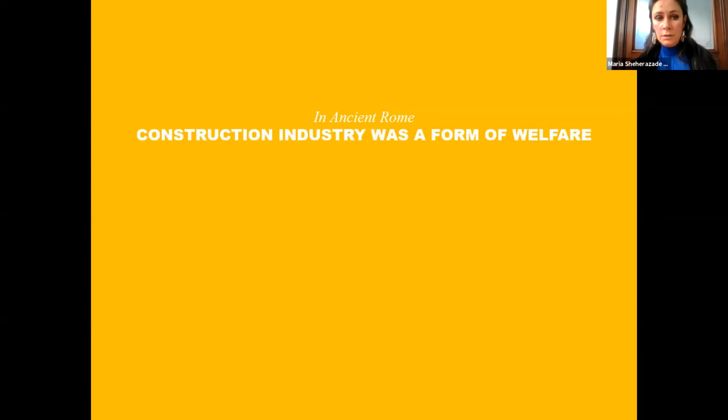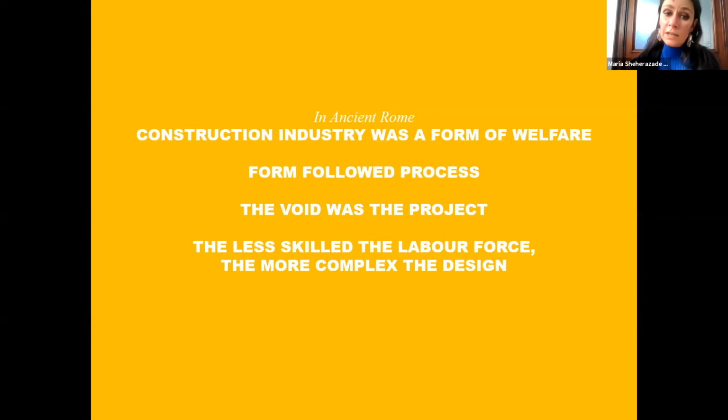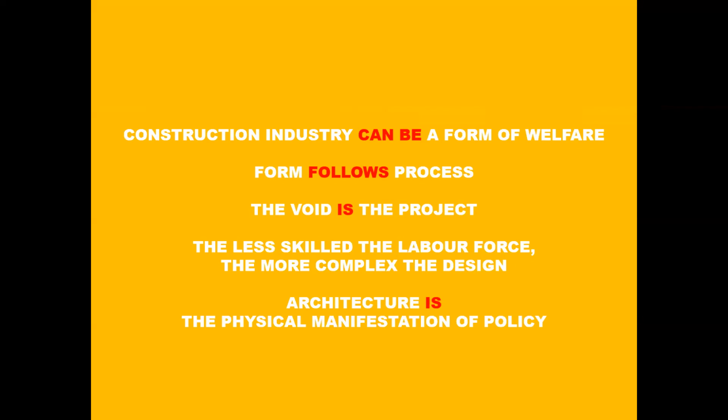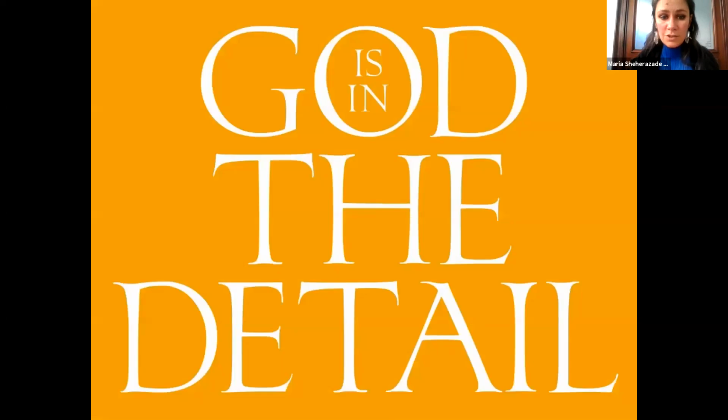about ancient Rome. The construction industry was a form of welfare, that form followed process, the void was the project, the less skilled the labor force became, the more complex the design, that architecture was the physical manifestation of policy. And ultimately, faced with an ecological and social crisis that for me really does bear some resemblance to that of 4th century Rome, the one that we are going through today, the question that I would really like to raise is whether most of these points aren't, at the end of the day, still very much valid today. Thank you so much.